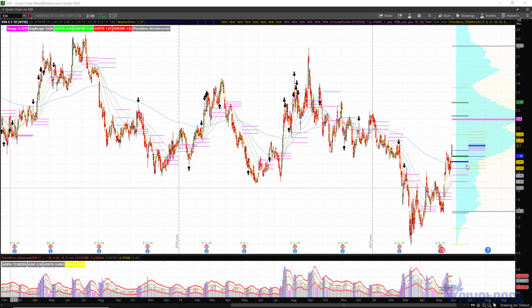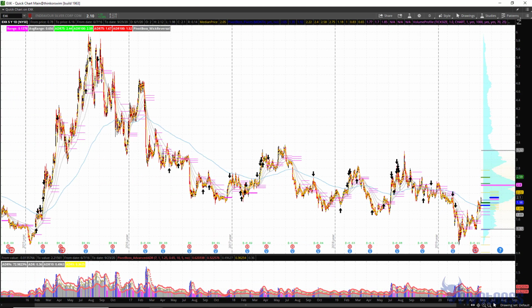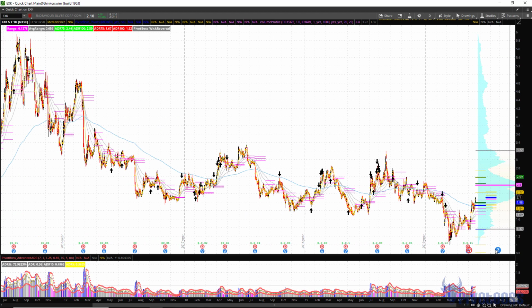170 is a great level. Again, you never know if you're going to get that retest at 170, but 170 is a great level, and a 340 would be a double, and that would be toward the recent highs. Again, that might take a while to do something like that, but short term, 170 back up toward 280 is a good short-term move for this one, with the potential to get 340. So there could be a double from 170 to 340 coming out of that one.